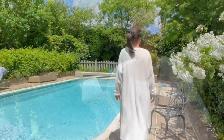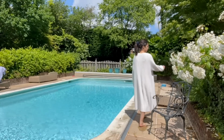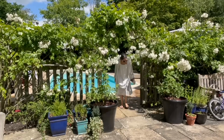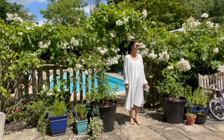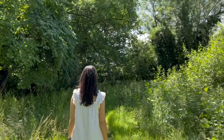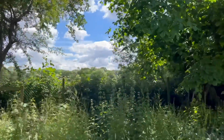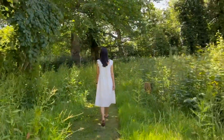After reading for a while, I take a little stretch and a walk. The English countryside is so beautiful. It's just a feast for the eyes wherever I look.